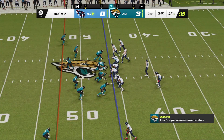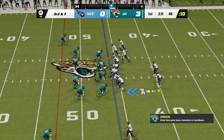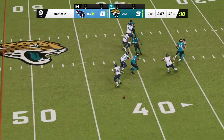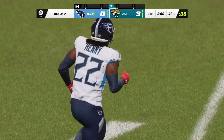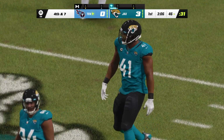And the Jags have 5 in the secondary here on 3rd down. Now Tannehill. And this is caught, but I don't think he stayed in bounds. No, he didn't. It's incomplete. The throw took him past the boundary, and it's 4th down. That was a nice catch, but unable to stay in bounds.